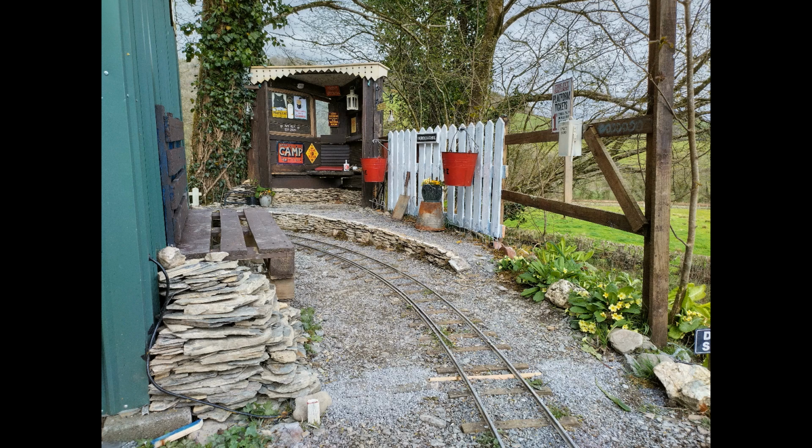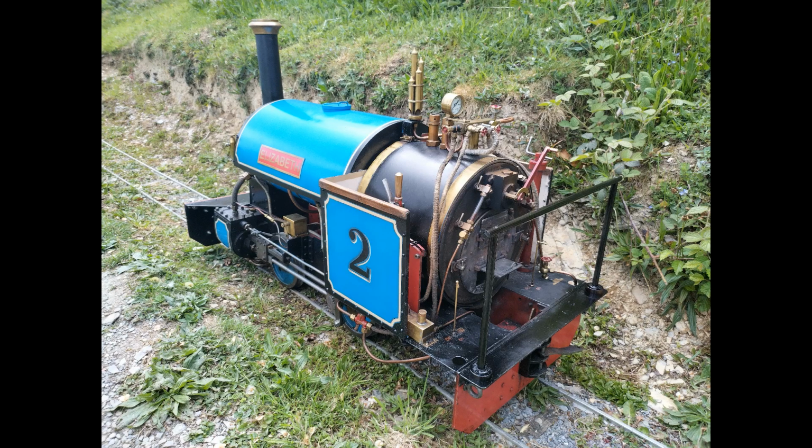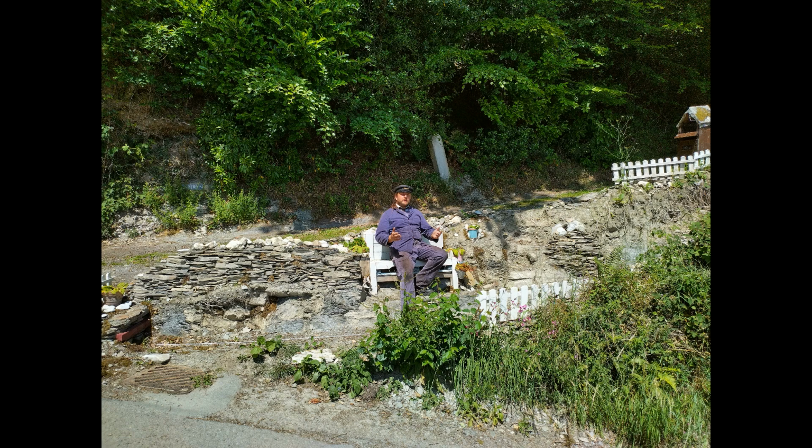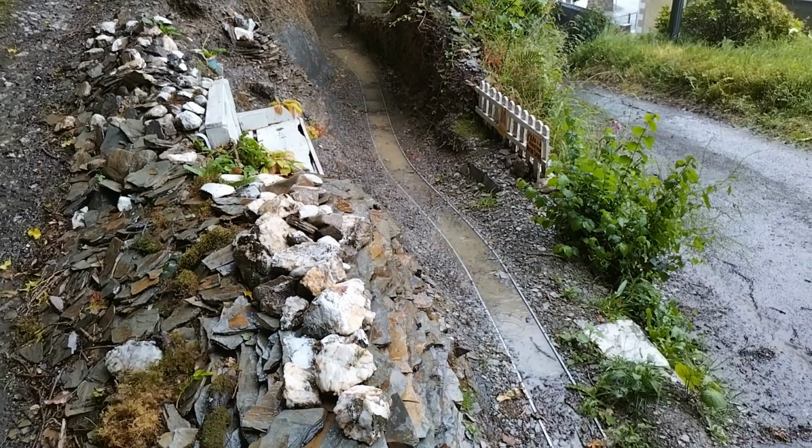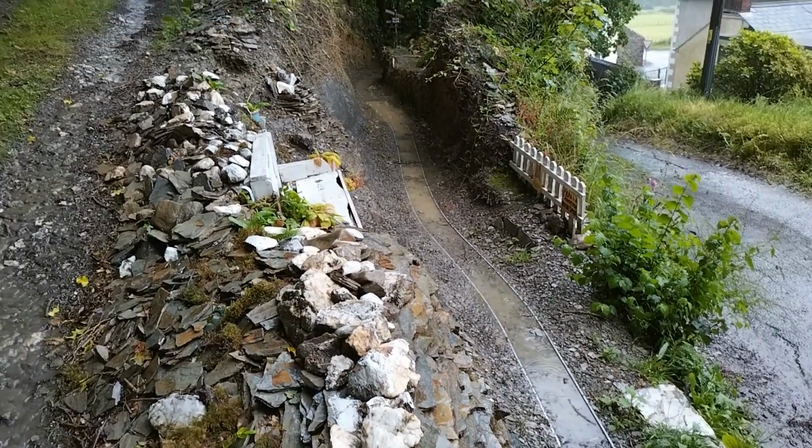And a relatively recent picture of the station at Primrose Bank. My little steam loco, after I'd done a few changes to it. And there's Laurie during filming for his channel. That's the new station at the end now. Laurie getting into a bit of a pickle there. Plenty of flooding from time to time.